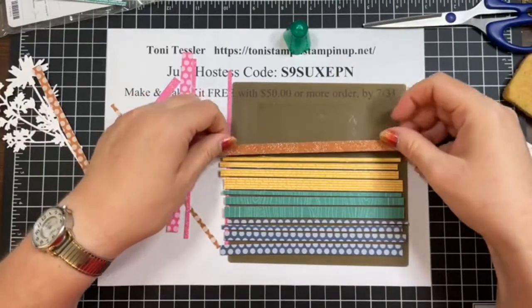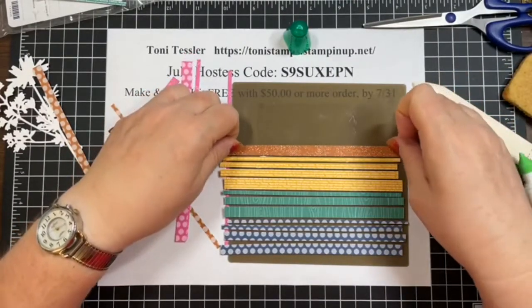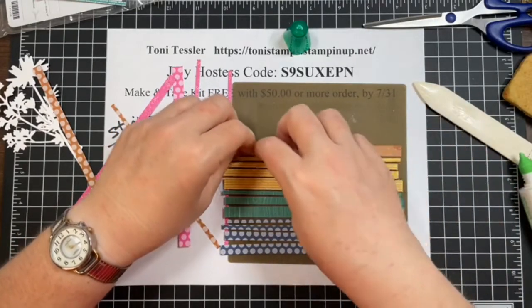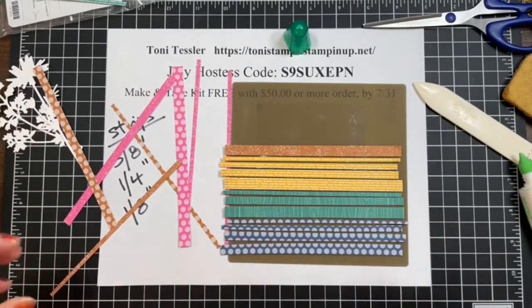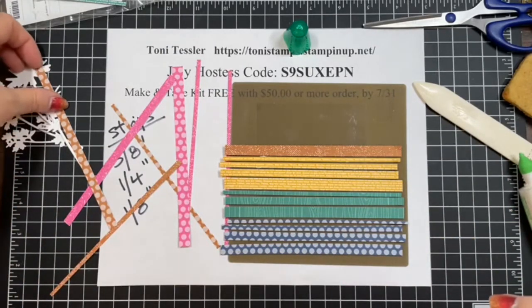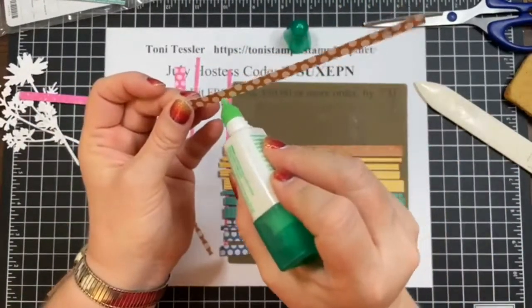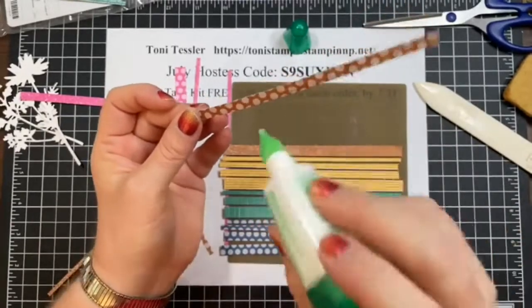So when you get these designer series paper packs that have the in colors, there's generally four different patterns and you get multiples of each. Usually two or four pieces. I'd have to look and do the math. All right, come on, glue.